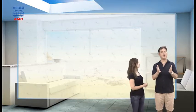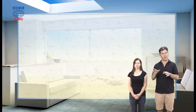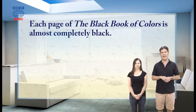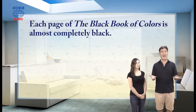All right, so we already know that this is a very special book. Not only is it award-winning, but it's a book that's made for both people who can see and people who are blind. And I mentioned earlier, and you saw yesterday, that the pictures in the book have almost no color because it's a book about color. And also, as we learned from the first sentence of today's article, each page of the Black Book of Colors is almost completely black.